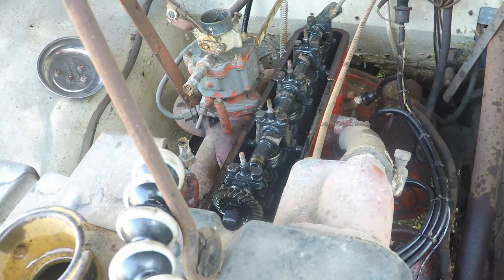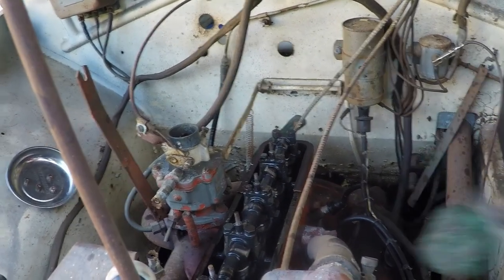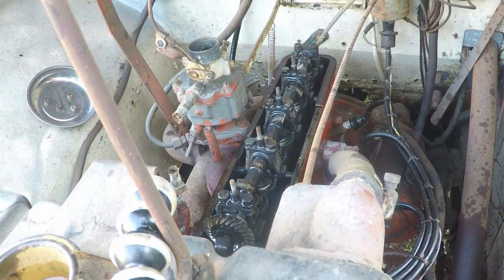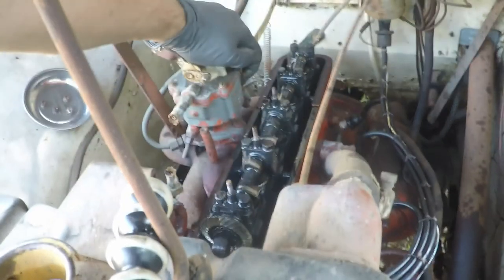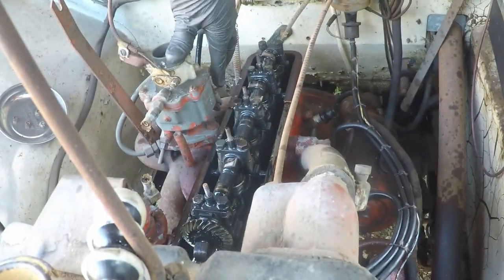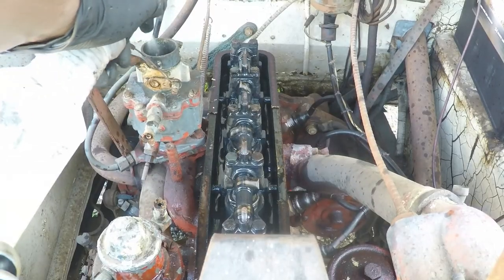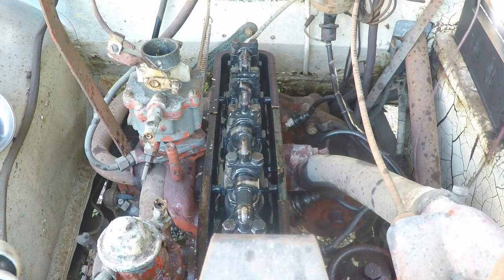Oh, damn it. It's all on my broke. Well, son of a bitch. Take five. Hang on. Take 23. There it is. Contact. Ignition. Contact.